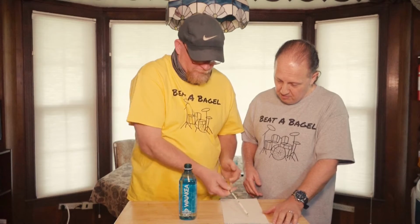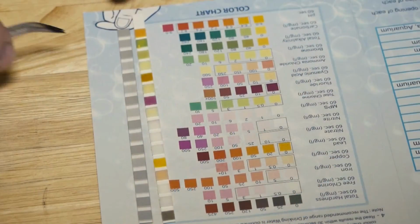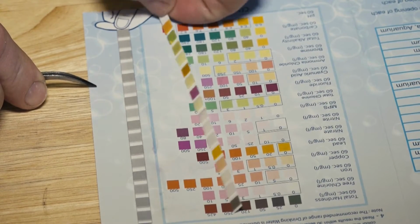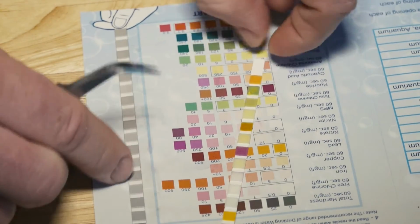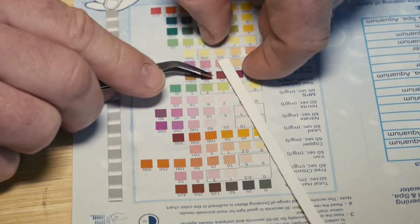All right, so let it just drip for a moment. Now we put it on the chart. So what are our findings from our Waiakea water? Match up our levels here. I'm going to try not to touch them with my fingers because I don't want to compromise the results with my fingertips. You don't want to taint it? I don't want to taint my results.